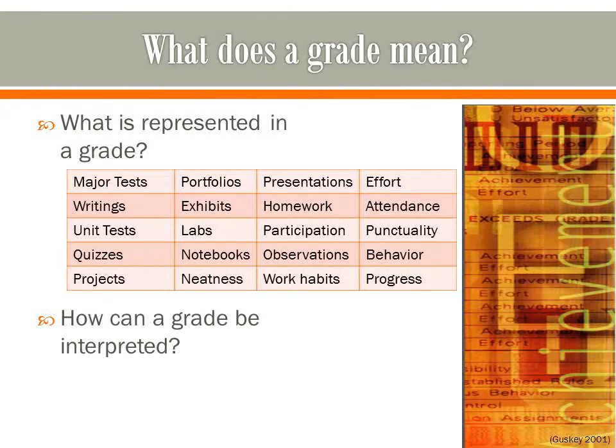Beyond that, though, if we do settle on an idea of what is represented by a grade, we still have the problem of interpretation. Let's use an example of 3 students. We have 3 students who earned an 80% in the course. One student started off really strong at the beginning with A+ work, and eventually over the course of the term, he went downhill, eventually with work that resulted in him getting the C.